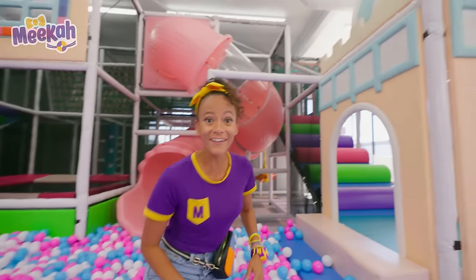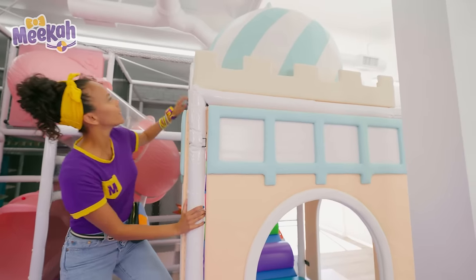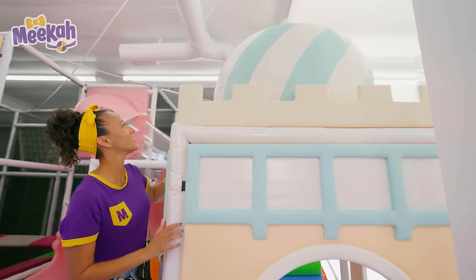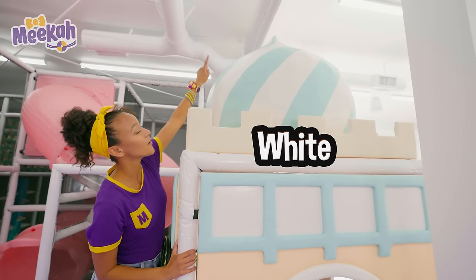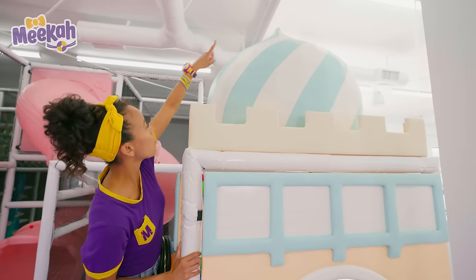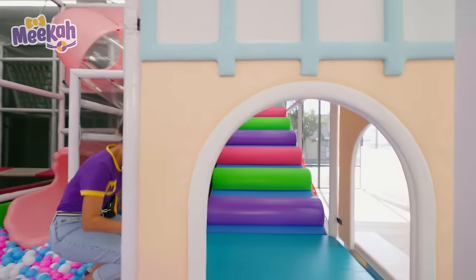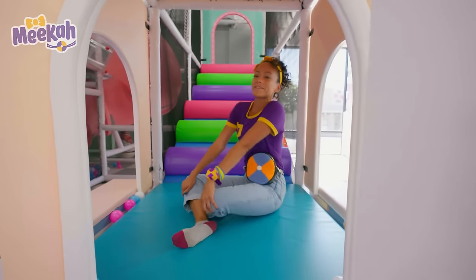Hey, look over here. Whoa, at the very top, it looks like a big scoop of ice cream or maybe a marshmallow or something. Oh, and there's a cool looking pattern on it. White, blue, white, blue, white, blue, white, blue, all the way around. Aw, I like that. Ooh, let's go inside. Hello. Oh, this is a fun little space.